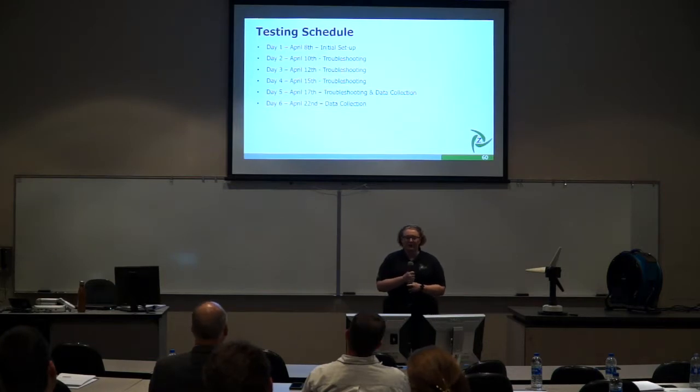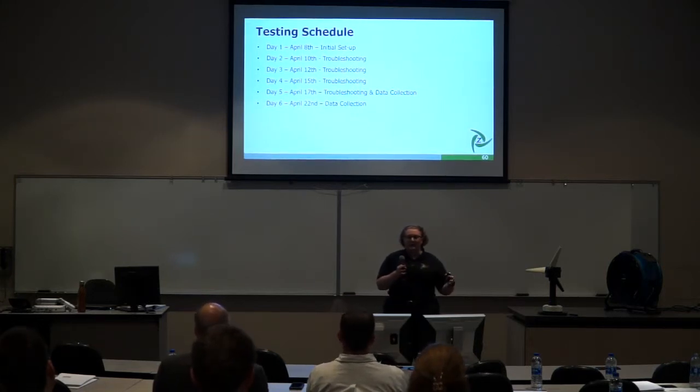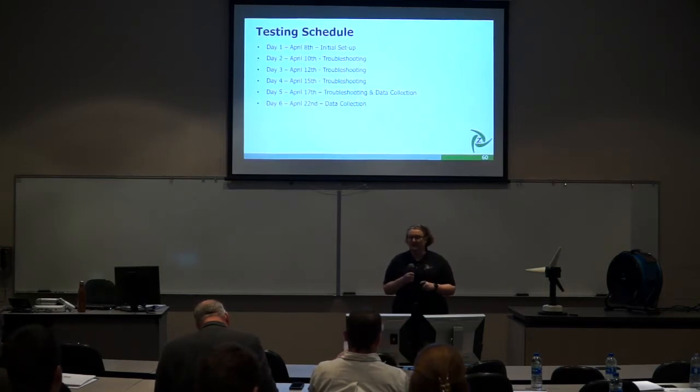So for Project Zephyr, we had a total of 6 days of testing. Day one, we just did the initial setup to prove that the way that the diagram was laid out was going to work. Day two, day three, and day four were primarily troubleshooting with the LabVIEW program, and then additionally with our anemometer. Day five was troubleshooting and data collection, and then day six was simply just data.